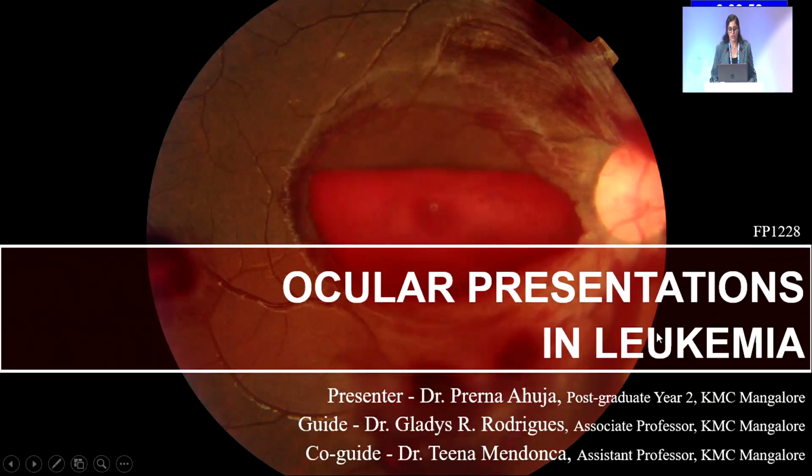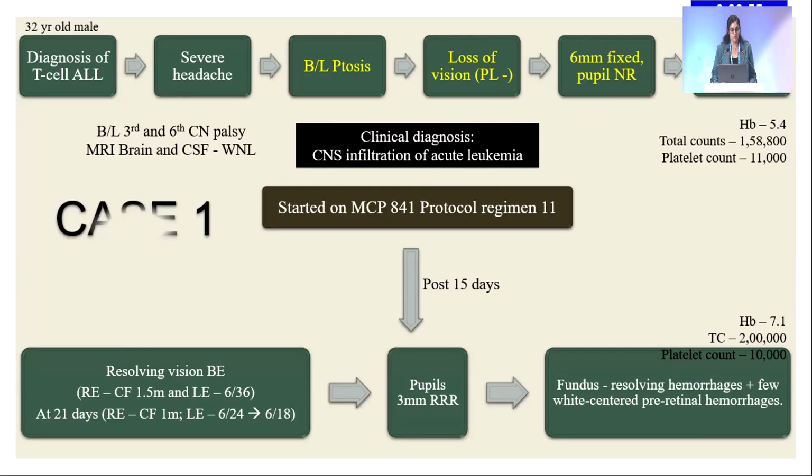My topic is ocular presentations in leukemia, and I'll be talking about a series of around 6 cases. The first case is of a patient of ALL, a T-cell ALL patient who presented with severe headache, ptosis, bilateral 3rd and 6th cranial nerve palsy, loss of vision, PL minus vision, and pupil fixed 6 mm non-reactive. The fundus picture looked like a bilateral CRAO picture. On clinical diagnosis, it was said that there's a CNS infiltration of acute leukemia, and the patient was started on a protocol consisting of prednisolone, methotrexate, vincristine.